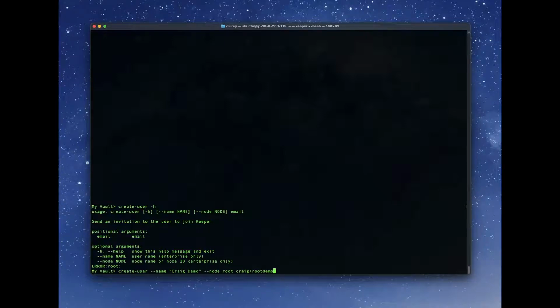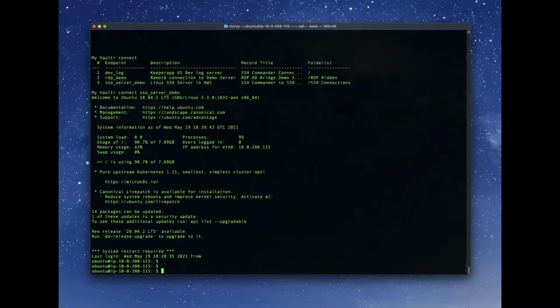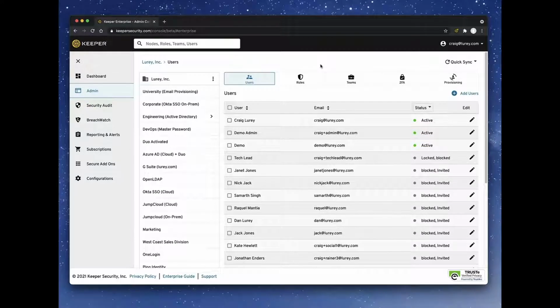Commander has hundreds of features and capabilities and provides SDKs in many languages including Python, .NET, JavaScript, and more. For more information on Commander, please visit keepersecurity.com/Commander. Next, we'll review roles, teams, and delegated administration.